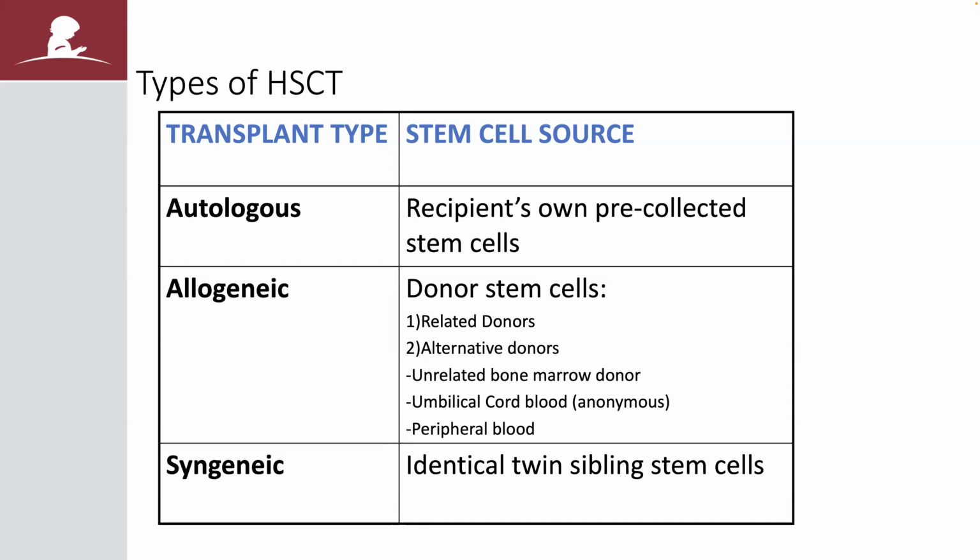This is usually anonymous because you donate it after the delivery of the baby from the placenta, and it goes to a freezer somewhere. And then peripheral blood. The syngeneic is identical twin transplant. We don't do that much syngeneic because for the most part, whatever caused the twin to have a disease, most likely his identical twin will have it. But again, there are other instances that we can do syngeneic transplant or twin-to-twin transplant, identical twin transplant.